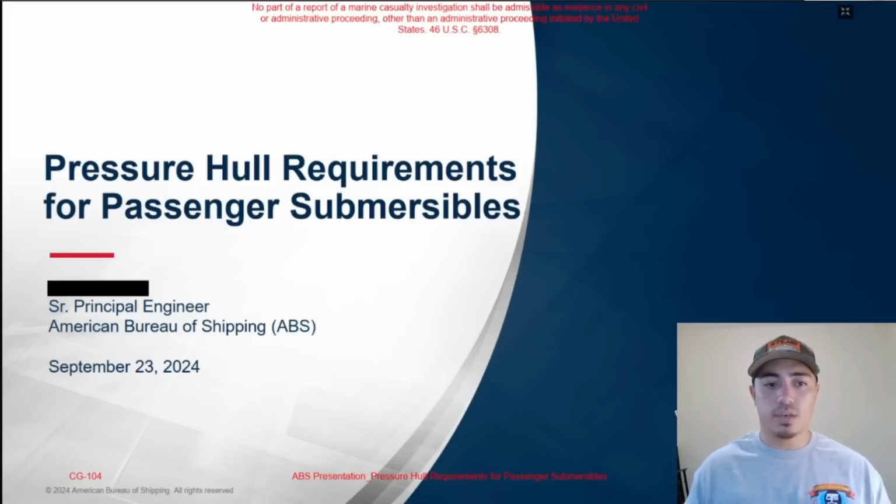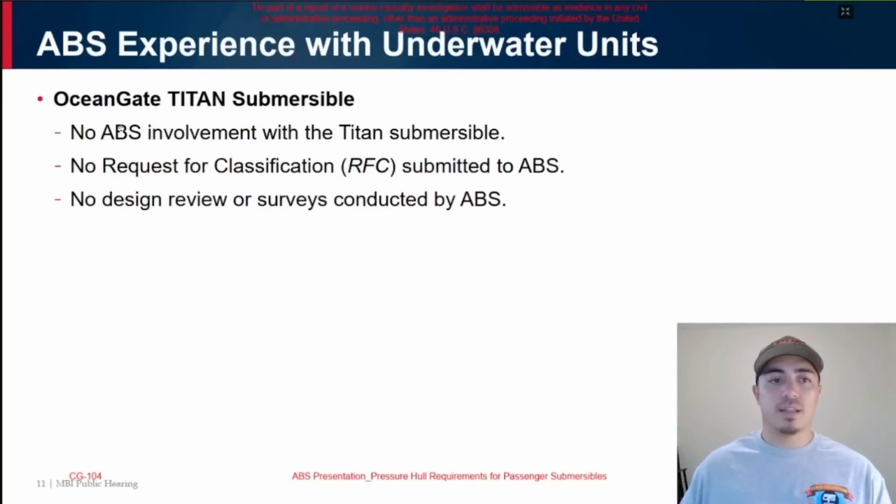The last thing I want to address here is this presentation from the American Bureau of Shipping. These are pressure hull requirements for passenger submersibles. So ABS, they classify all of our ships that are carrying shipping containers. Well, they also do that for other vessels, including submersibles. So regarding the OceanGate Titan, they didn't have any involvement with the submersible. It said that they never received a request for classification submitted to ABS. There was also no design review or surveys conducted by them. And we know that, and that's part of some of the regulations or laws that Stockton Rush was trying to skirt by going out to international waters so that they don't have to abide by some of these rules.